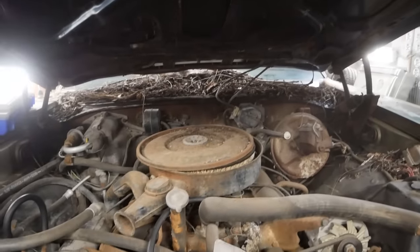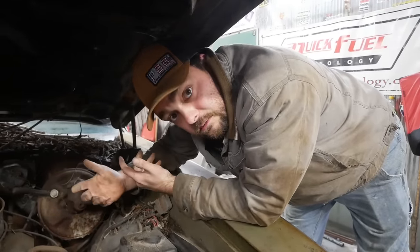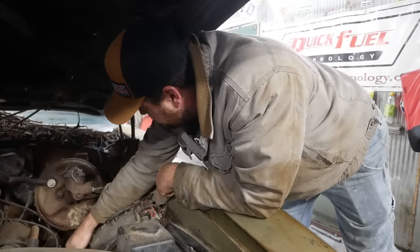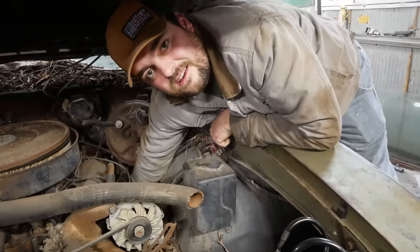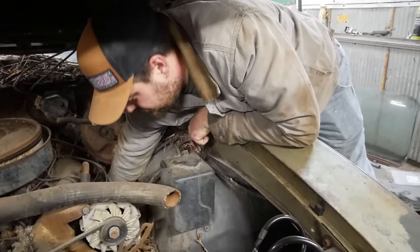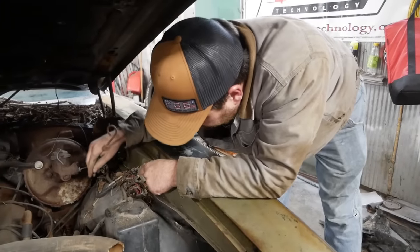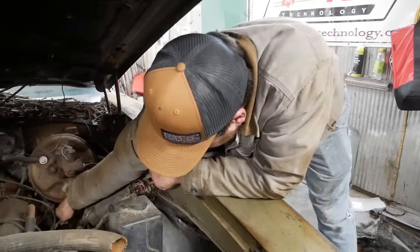Cool. Before we do anything too wild here, we gotta get battery cables so we can crank the thing. I'm gonna try to splice a cable onto this one that goes down to the starter. So I think it's still attached to the starter. Well, I'm lazy and I don't feel like crawling under there. Let's see if it's got any oil while I'm here. Oh yeah, full of nasty oil. Perfect. Oil change, probably. Yeah, we'll give her one if it deserves it.